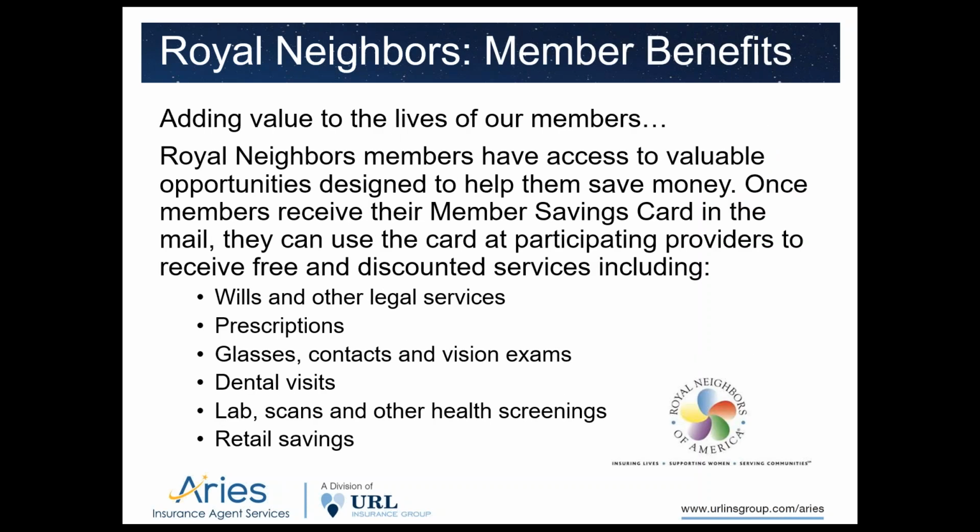They also provide free member benefits. Royal Neighbors is a fraternal benefit. Some of you on the call today may be familiar with a competitor of theirs, which is Foresters. Foresters and Royal Neighbors are very similar in what they offer. They offer some great member benefits that include a member savings card that gives them access to free and discounted services to wills, preparing wills, and other legal services, prescription drugs, glasses, contacts, vision exams, dental visits, lab scans, and other health screenings, as well as retail savings.